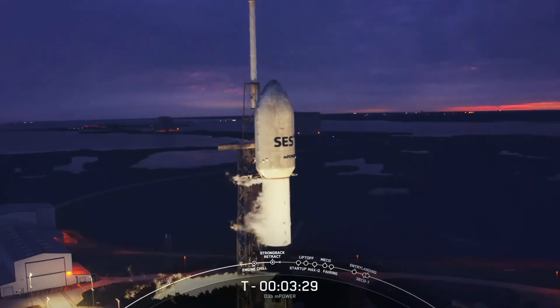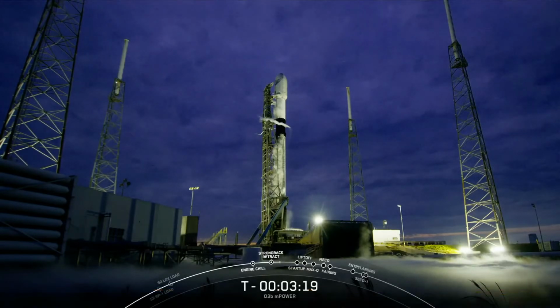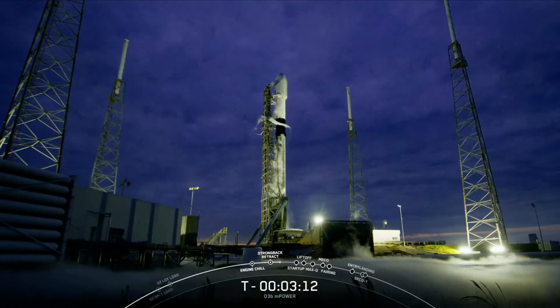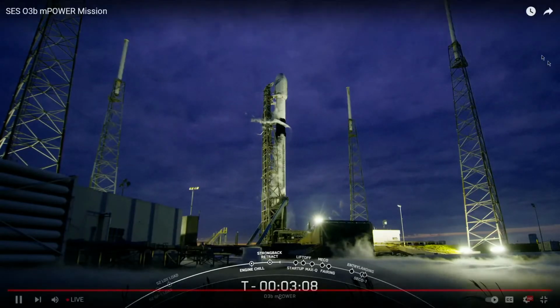Next major milestone coming up at about the T-3 minute mark. That'll be liquid oxygen loading complete on the first stage. At this point, we have fully loaded fuel on both the first and second stages, and we're topping up liquid oxygen on both stages. We have about 1 million pounds of kerosene fuel and liquid oxygen at launch.